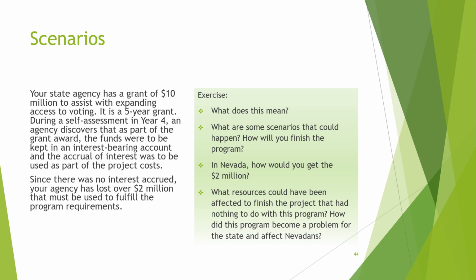Okay, so now let's look at a scenario. And what would you do? Your state agency has a grant of $10 million to assist with expanding access to voting. It is a 5-year grant. During a self-assessment in year 4, an agency discovers that as part of the grant award, the funds were to be kept in an interest-bearing account, and the accrual of interest was to be used as part of the project costs. Since there was no interest accrued, your agency has lost over $2 million that must be used to fulfill the program requirements. So in Nevada, what does this mean? What are some scenarios that could happen, and how will you finish the program? How would you get the $2 million? What resources could have been affected to finish the project that had nothing to do with the program? How did this program become a problem for the state and affect Nevadans?